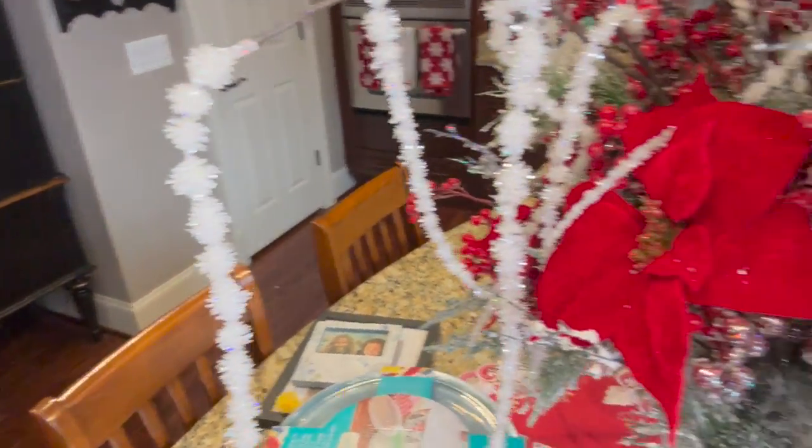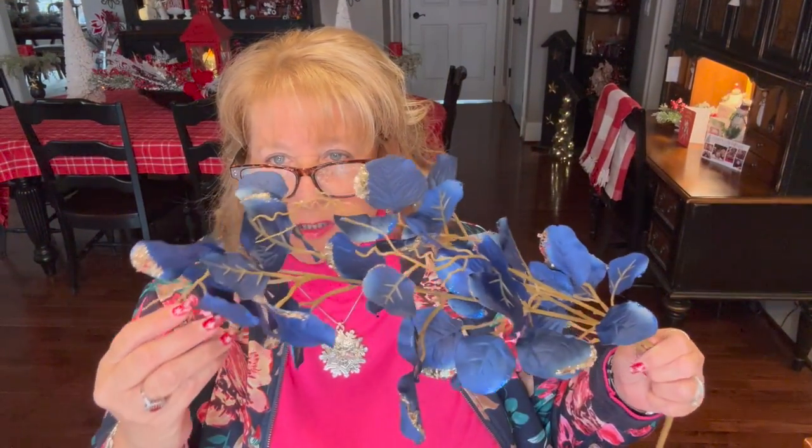And she told me later in a message that this was to remember my mom, which I thought was really sweet. Sorry, it's stuck on my arrangement here. Got to have a little comic relief, right? This arrangement on my counter just has a mind of its own, you guys. It gets stuck on everything. It drives me crazy. But she sent me this beautiful blue sprig.